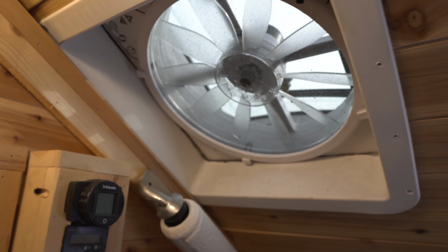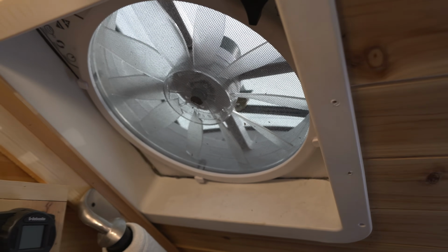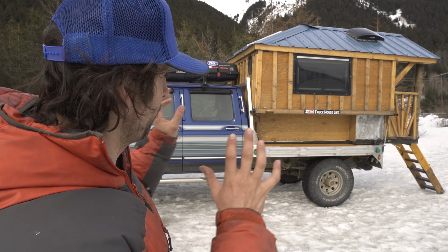And up top here, I have a Max Air fan, which is awesome for really circulating air in and out of here. And that's essentially it for inside, guys, so let's head back out here. There you have it. That's the official tour of the new setup. I'm going to be building some storage boxes for the camper where the flatbed area is. I'll show you that a little bit later.